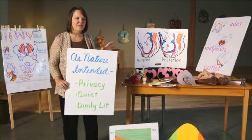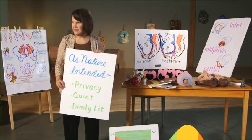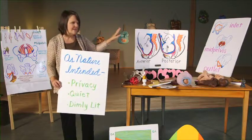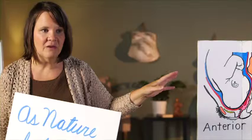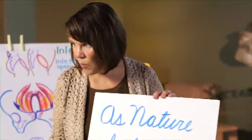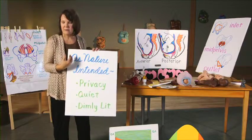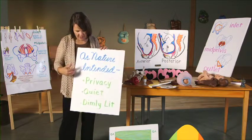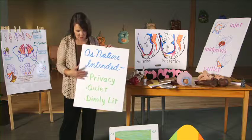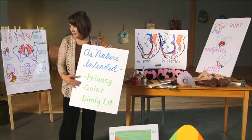Even though you're getting a lot of information about labor progress, balance, and moving the baby through your pelvis, we don't want to emphasize this as if you have directions to follow during your labor. We want to support your instinctive movements, that spontaneous onset of labor, and the spontaneous physiological labor progress. And to support labor as nature intended, we need some things to support the hormones of birth. We need some privacy, some quiet, and a dimly lit room.